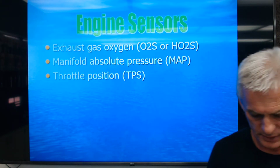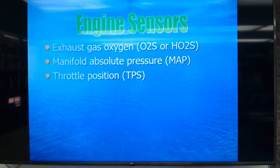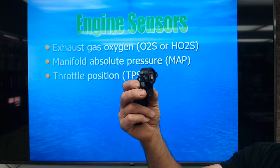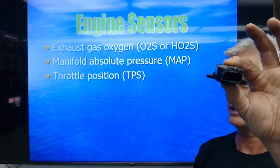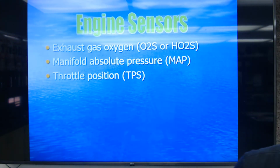Next is a throttle position sensor. And a throttle position sensor, as I'm grabbing a TPS right now, is a little variable resistor. We call it a potentiometer because it varies voltage. So as the throttle turns in here, it gives an output signal, a resistance signal to the computer. And you can see hopefully in there it's got 3 pins. That's a throttle position sensor.